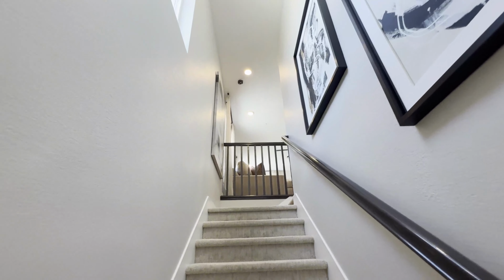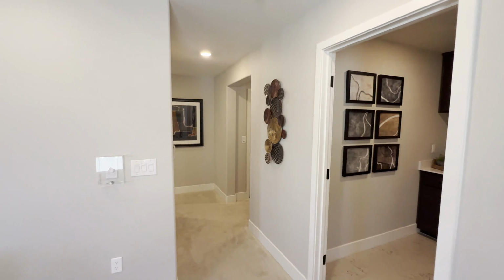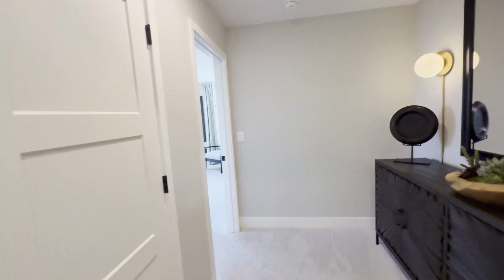Coming on to the second floor, this is the loft. This is one of the additional highly desired features that new customers are asking for in brand new construction homes. Showing you the rest of the second floor here. Let's get you into the primary suite upstairs first.